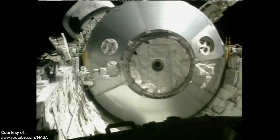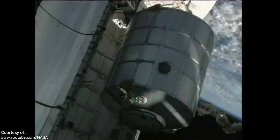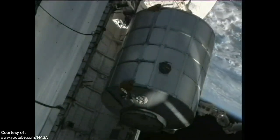And Houston, Atlantis, we're starting the maneuver to unberth the MPLM. We copy, Sandy. We're following. And with kid gloves, Sandy Magnus at the controls of the station's robotic arm, beginning the process of unberthing Raffaello from Atlantis's cargo bay.